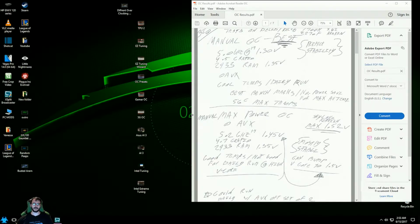I don't have any power save mode or anything like that, or any different variable voltages or anything when I'm not using it. I just always have it on max all the time, or what I consider max, which is 5 gigahertz for my PC.